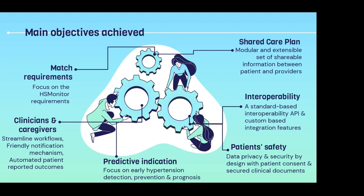So here I summarize a bit of the objectives achieved throughout this journey. Of course, we always had in mind to match the requirements of the procuring authorities and make the job easier for clinicians and caregivers by creating streamlined workflows, a friendly notification mechanism, and of course automating patient-reported outcomes. Predictive indication mechanisms are present in our solution, which I will speak about in more detail later. We created a shared care plan, which is a modular set of shareable information mainly between patients and providers.